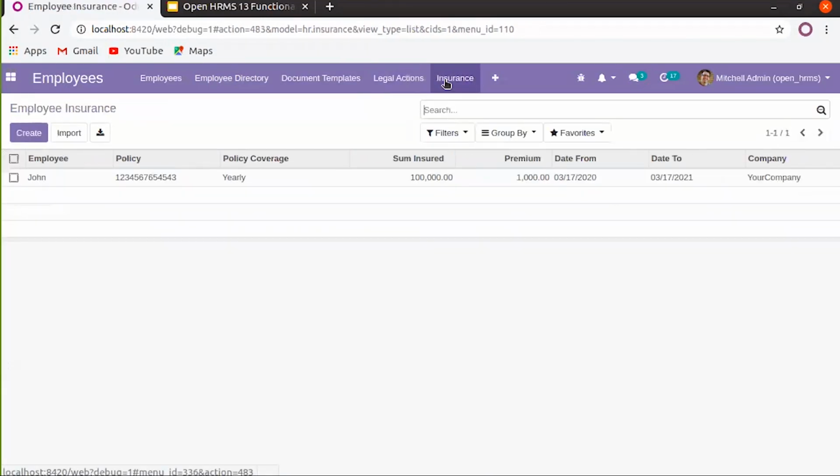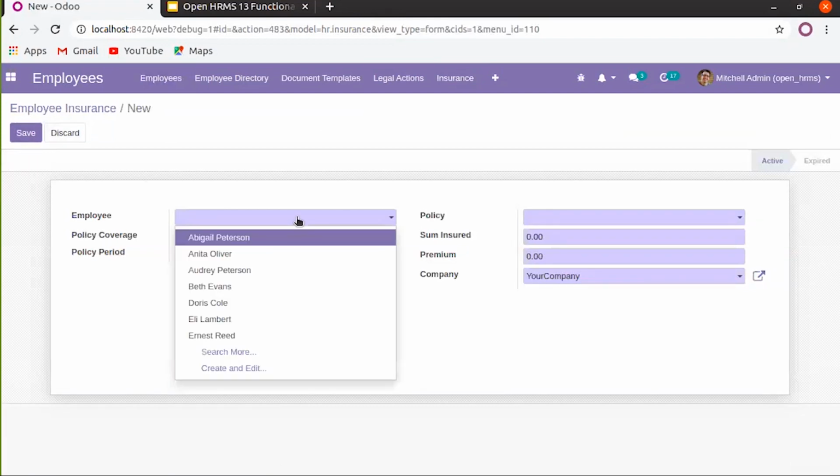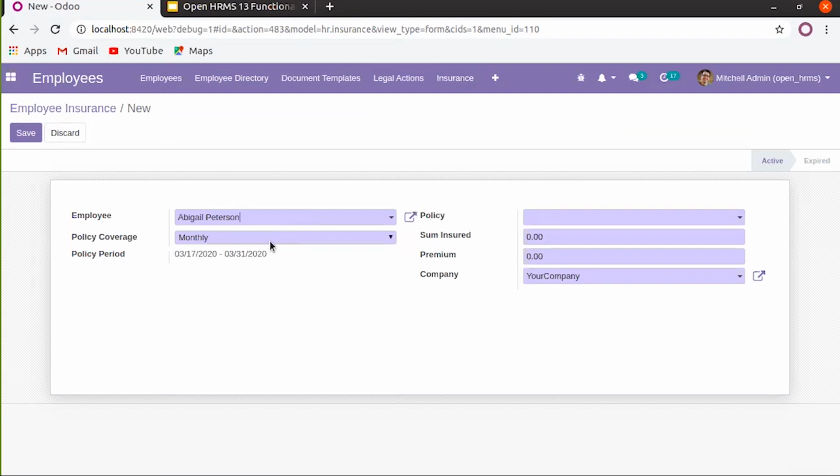Then we have insurance. So normally all the insurance which we have created under the employees will be listed here. So we can view multiple insurance policies here, which we have created under the employee. So based on the employee name, it will be showing. We can also group based on the employee name or department, etc. So here also you can just create a new insurance for the employee. So you can select the employee from here.